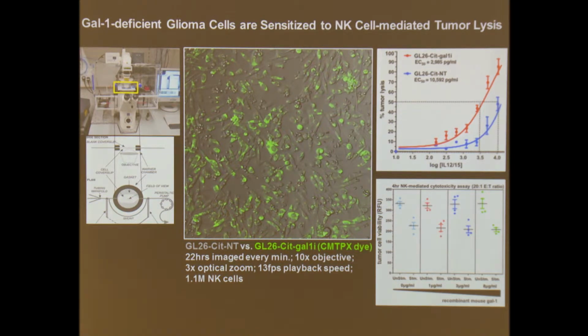One of the first things that we did was to use DIC imaging on the confocal microscope. This is a 22-hour time-lapse movie of a 50-50 mixed ratio of Gal1 deficient cancer cells that have been labeled with a green dye, shown here in green, as opposed to the cells that, let's see if I can point to a few of them. These cells here that are unlabeled with the green dye are cancer cells that express galectin-1.